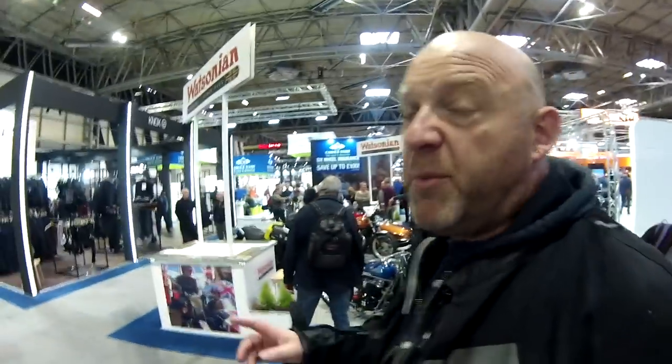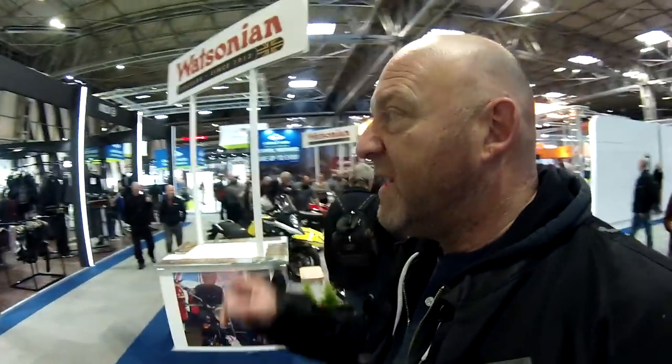See, this is something that I haven't seen in previous years, or maybe I just didn't notice it as well. But clothing manufacturers actually taking a big stand, a big section within the show. Knox Armour, Knox Clothing, they make quality gear, but I've not seen this before. It's usually within the market section, but never right out in the open.